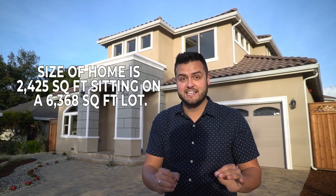All right, before we get started, I'm going to be showing you this house right behind us. Now, this one is a single family home, the most expensive house in Campbell, California. With 4 beds, 4.5 baths, and just over 2,400 square feet, let's check it out.